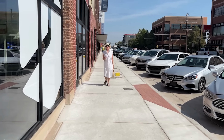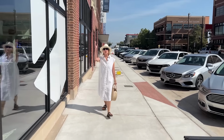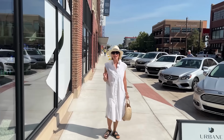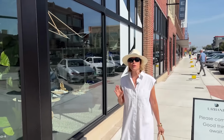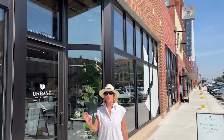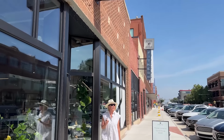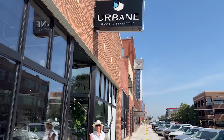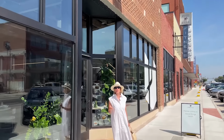Well, if you're new to the channel, one of the reasons that I moved to the cottage was because of all of this, what I kind of call my walking life, because there are so many marvelous places, stores, restaurants, bars, museums that are literally within walking distance of where I live. This is just a short 20-minute walk from my home, and it is one of my favorite haunts.